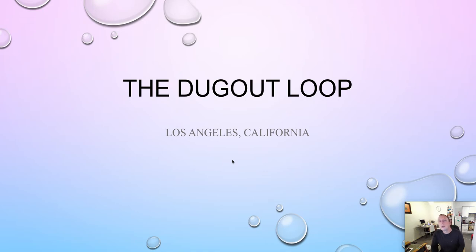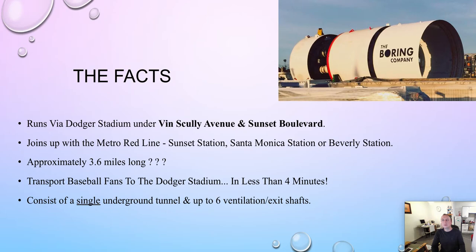So, the project is going to be known as the Dugout Loop. Obviously, again, it's based in Los Angeles. It links to the Dodgers Stadium. So, what do we know about this project? The information is pretty fresh. We only recently got it. It runs via the Dodger Stadium under Vin Scully Avenue and Sunset Boulevard. It joins up with the Metro Red Line.